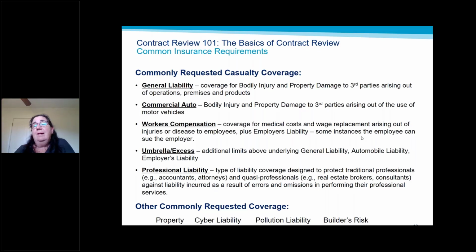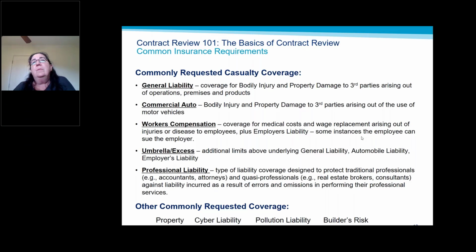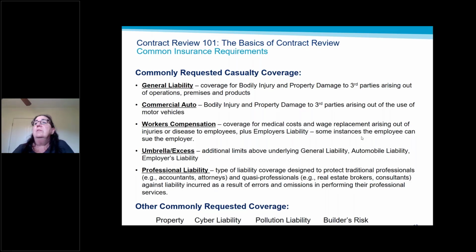Before you move on, Nancy, one more question. Are there standard limits on each coverage that are recommended, or would it be project specific? The answer to that question is both. So there are standard limits that we typically recommend. It's where the discretion falls based on what the project or scope of work is what the limit might be required under the umbrella excess.